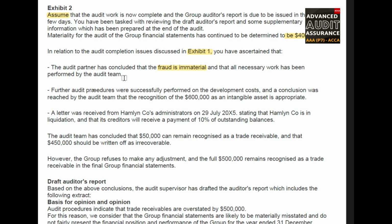Alright. So we just discussed that fraud of $40,000 was immaterial to the $400,000 materiality level, and so it's immaterial, right? And the necessary work has been performed by the audit team.